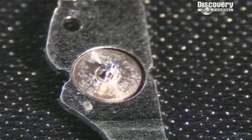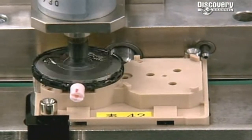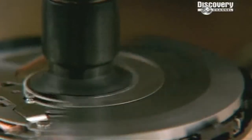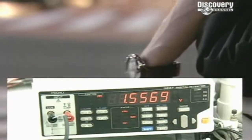It's just 1/4 millimeter in diameter. To produce the 1 volt of energy needed to power all the parts inside the mechanism, the rotor spins at a speed 5 times faster than a Formula 1 racing car engine. And that's how the simple movement of the arm creates energy.